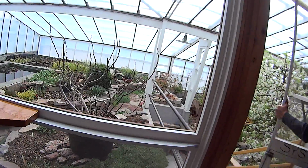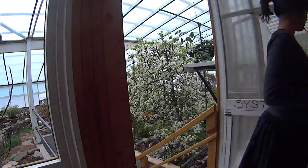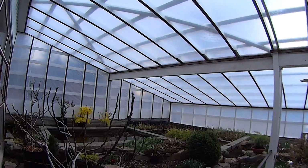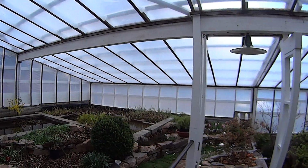Is he over there? Well, it's a friend of mine, and he wasn't able to make it to the tour today. I was like, give me your camera, I'll see what I can do. So here's the quick tour of the greenhouse. Yeah, you're not kidding.